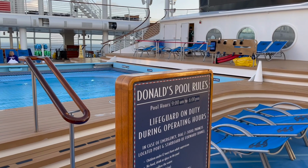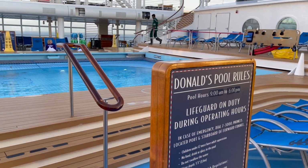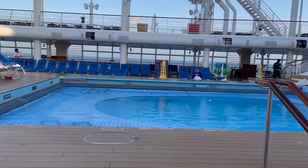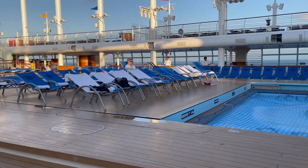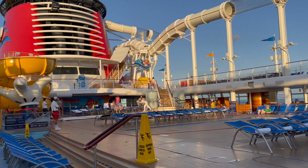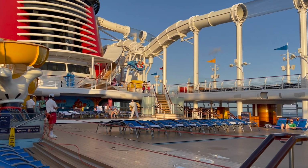There's 2 main pools up on deck 11. There's Donald's pool right here, a little bit larger one, and then Mickey's pool down here on the other end, which is what our kids have been playing in earlier. They haven't opened it up yet.